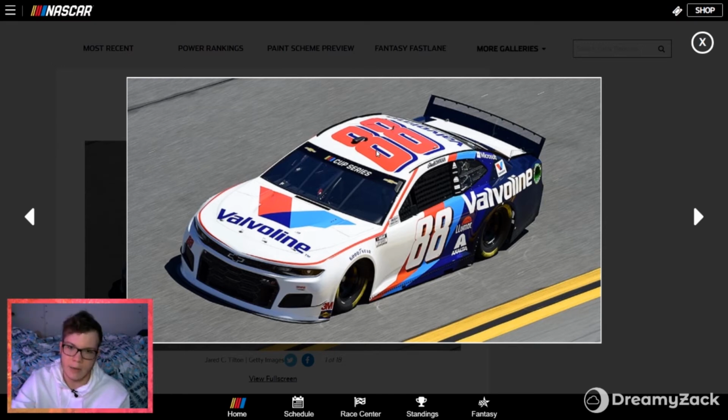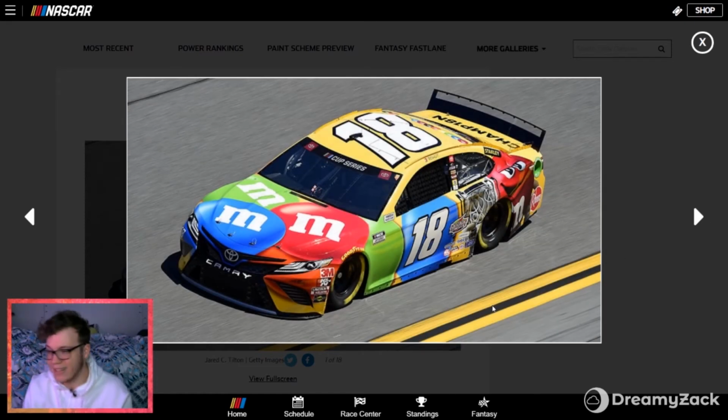Also, with the red and blue, this red and blue is working together great with the hood number. But yeah, it's a classic Valvoline paint scheme, and you can't go wrong with it. I really like it.